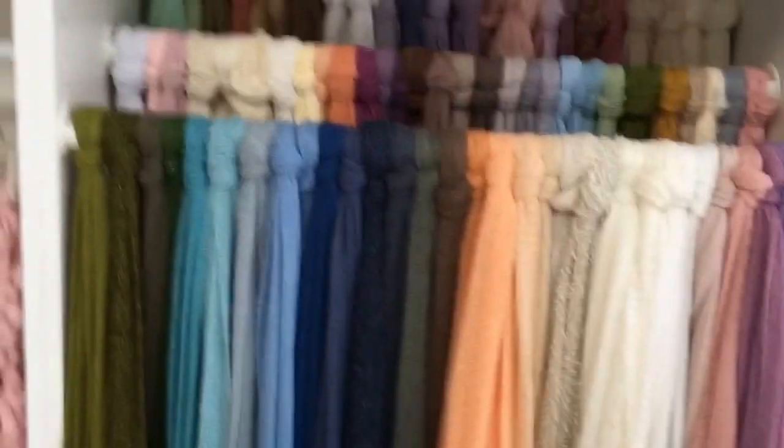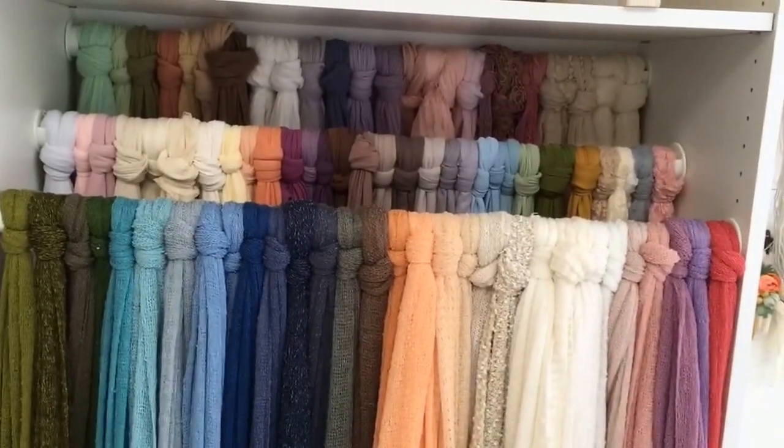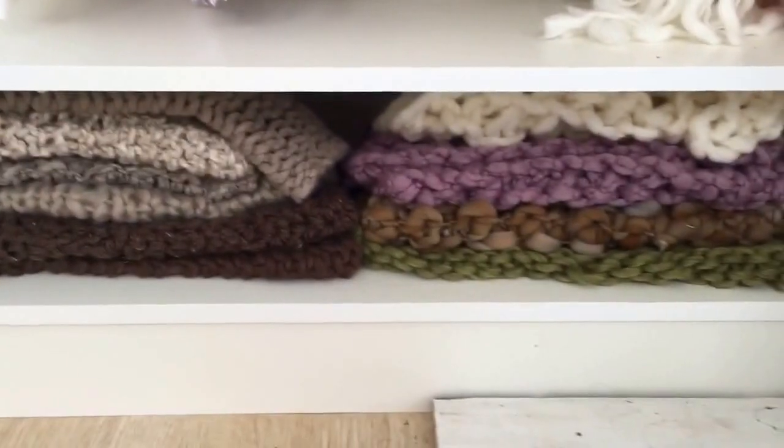Tons of wraps for all different ages. These I use a lot for newborns and also for my sitters as a pop of color in a prop or something like that. Oh goodness, here's some more gorgeous knit layers in every color you can imagine. Okay, so I'm gonna move over here.